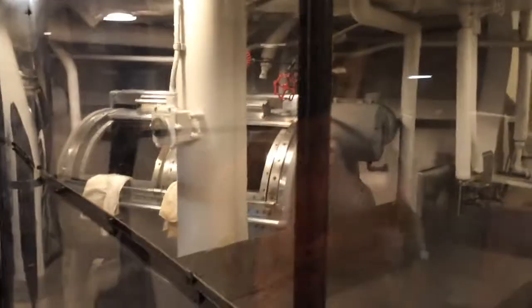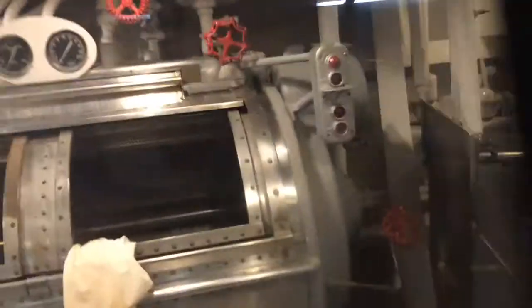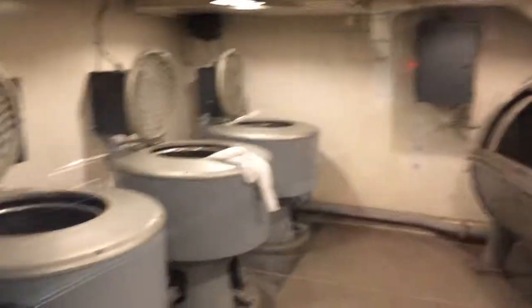You can see right here, let's take a look. Yeah, these guys are the washing machines and the fresh water. These things, they're huge back then. That's incredible to me. Look at that. Washing machines. How a washing machine works.